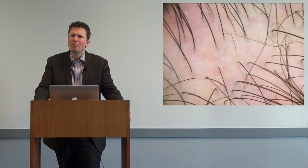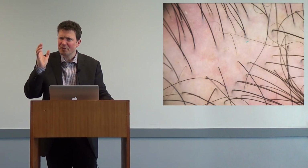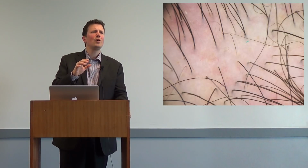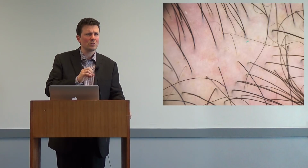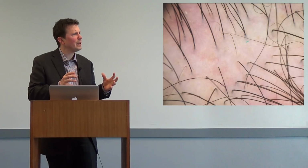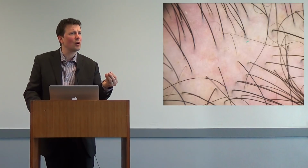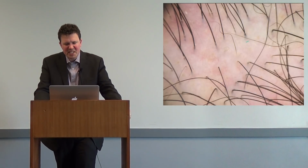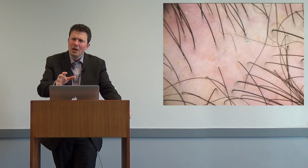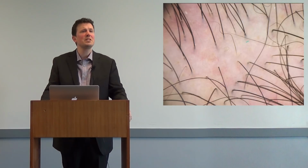The thing that's important to remember about Lichen planopilaris, which is not pathognomonic of the condition, but is very much a feature of the condition, is what I call the sea of singles, where we see a large number of single hair follicles. Normally hairs come out of the scalp in groups of 1, 2, or 3 hairs. That's normal. So we should be seeing follicular openings with 1 hair coming out, some with 2, some with 3. When we see a large number of hair follicles with just 1 hair coming out, we have to recognize this is abnormal, and we have to at least be suspicious about a number of conditions like Lichen planopilaris.